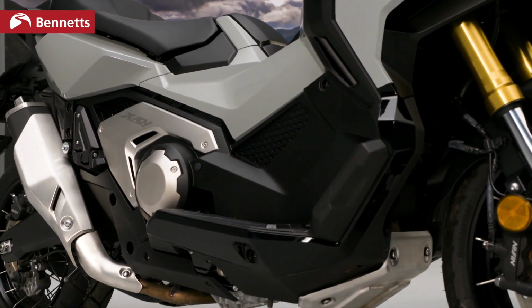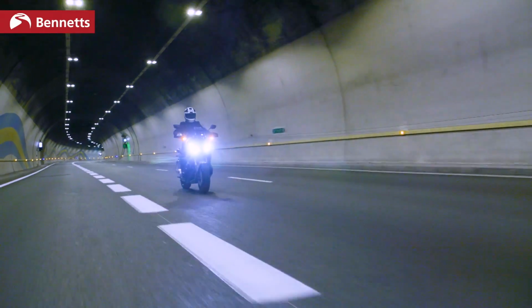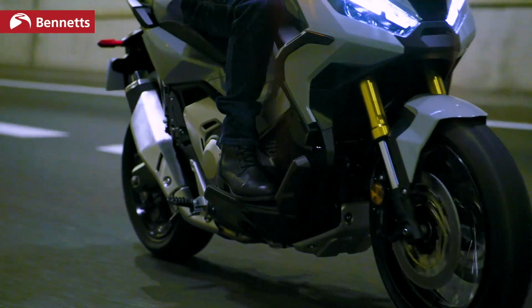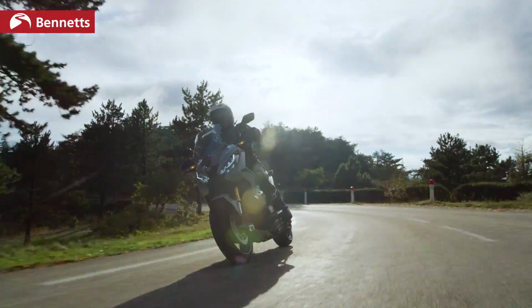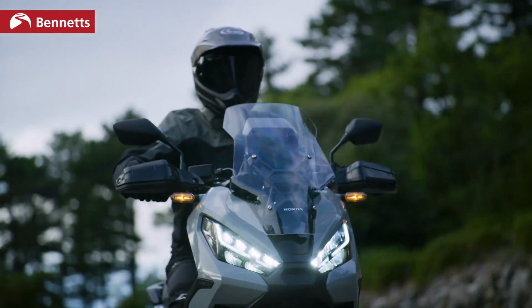The red line rises by 600 RPM up to 7,000 RPM, and that max power comes just below it at 6,750. Torque rises by a fraction to 50 pound-foot, peaking at the same 4,750 as before. The X-ADV also gets shorter ratios for the bottom 3 gears to improve acceleration, along with taller ratios for 4th, 5th and 6th to boost economy and capitalise on that stronger engine.